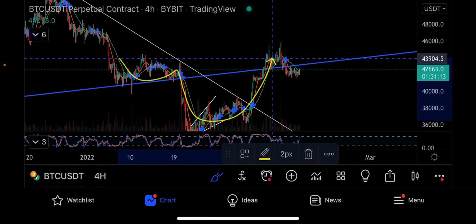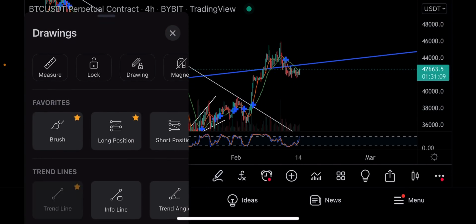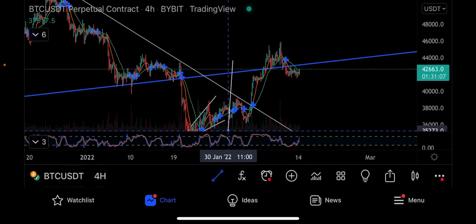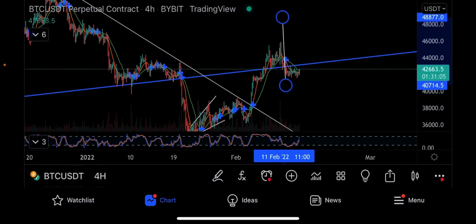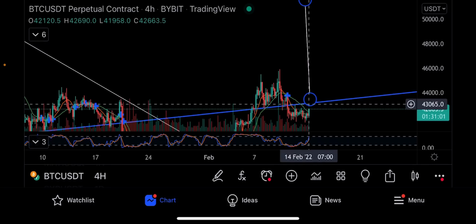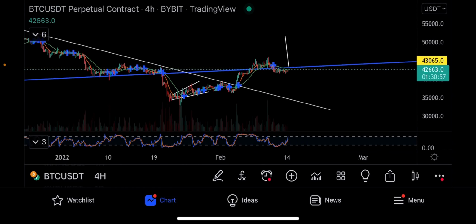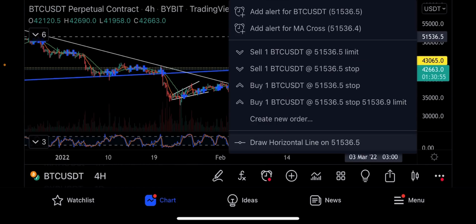That's why I didn't close my long. So reverse head and shoulders to head up, and if it does play out that way, it's a big movement. We'd get around 52k as the target for Bitcoin. We're also going to check out Ethereum, but we need to get through this resistance on this blue trend line at 43k. We need to break through there. If we can get through there, 52,000 would be the target for Bitcoin, which is beautiful.